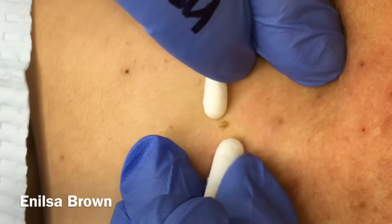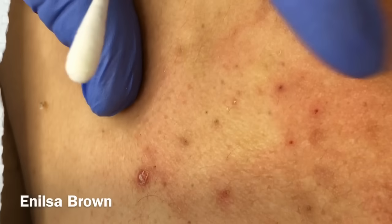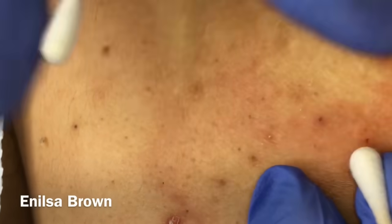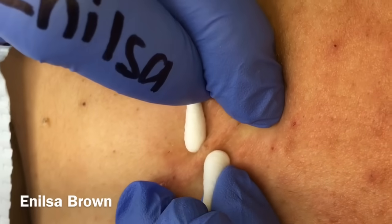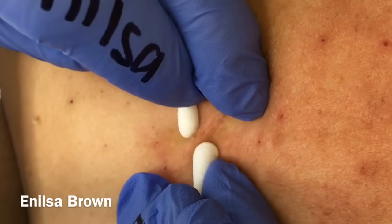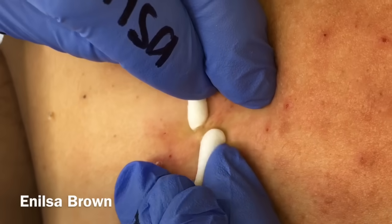I love it. Okay. Of course, inflammatory and then non-inflammatory. I'll go back to that in a little bit and open that up. But here we go.